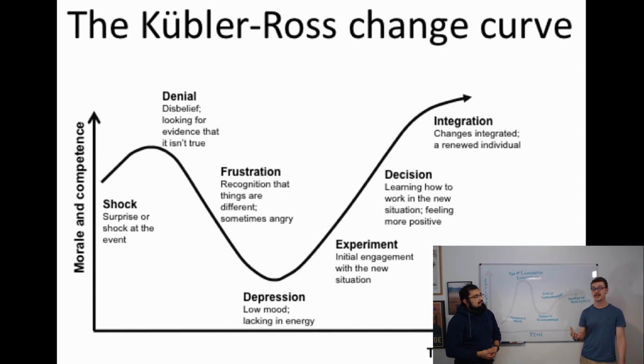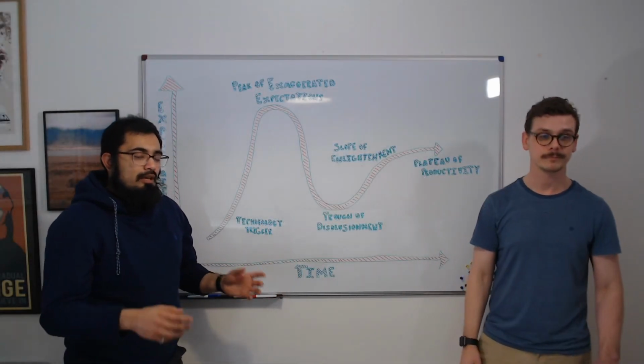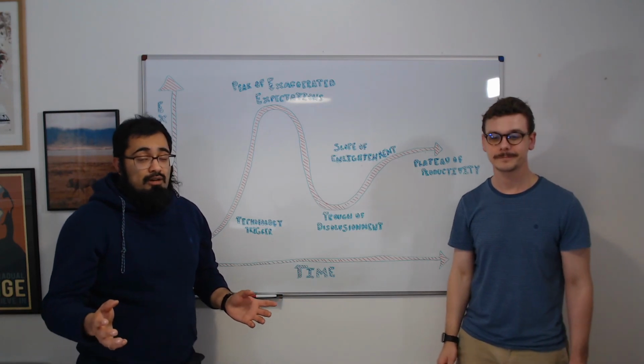So Kubler-Ross change curve, it's that curve that goes through shock, denial, anger, bargaining, depression, acceptance, and coming up to problem solving. Looks very much like that. Bit of revision there for people. So what we're going to do for you now is show you a couple of examples of the Gartner version of the hype cycle when it comes to technology, and particularly with regards to health.